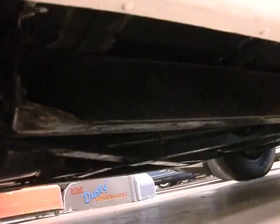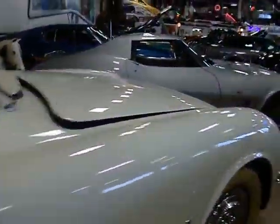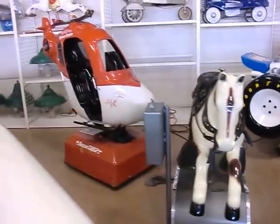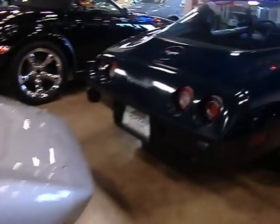How'd you look underneath? Never know, could have been winter driven. Well, looks like it's been painted or restored, or can't tell. First fiberglass car or second fiberglass car? I think the Nash-Healey was also fiberglass, if memory serves me correct. Got some old animals from the grocery store, a rescue helicopter. L82 Corvette.